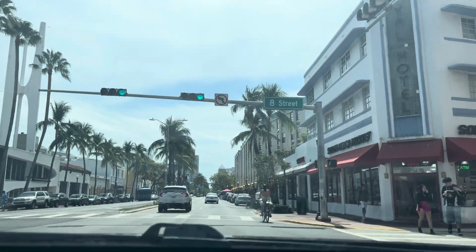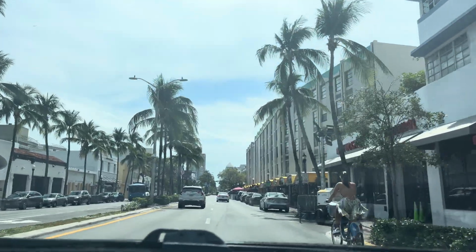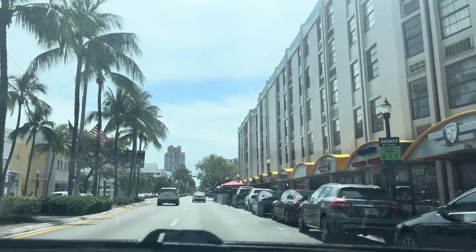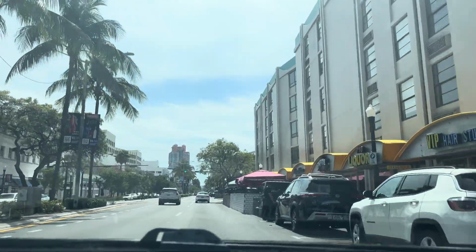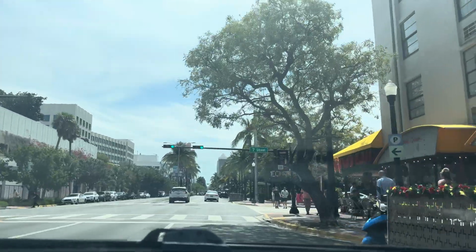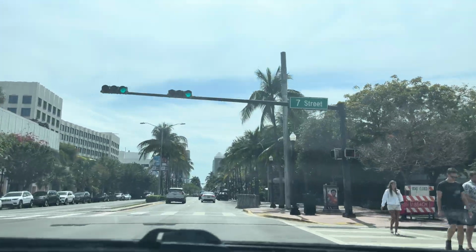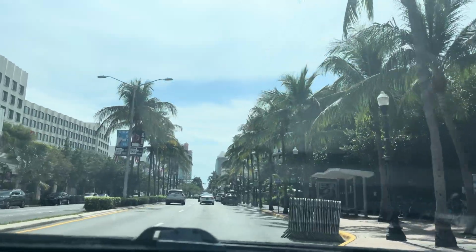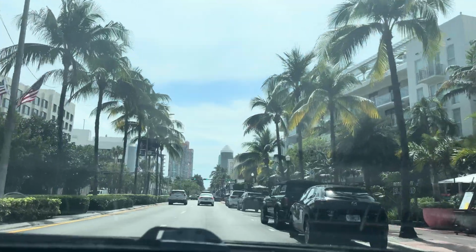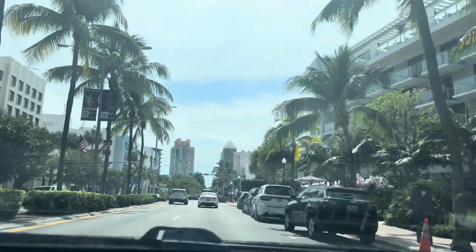And here you can rent bicycles, scooters, e-bikes or electric bikes. God, I just hit a manhole. That was deep.